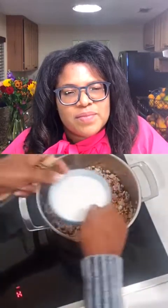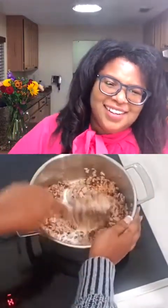Now we are adding in coconut milk just for additional flavor. And plus we're Caribbean, so why not? Love our coconut. And now we're also going to add water. I'm going to add in the water. Stir. And I'm also using fresh thyme. About 3 to 5 sprigs will be fine.